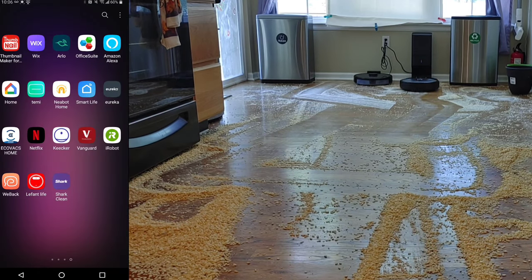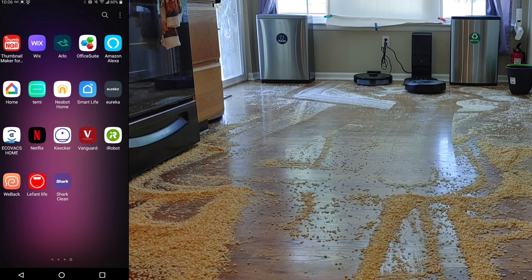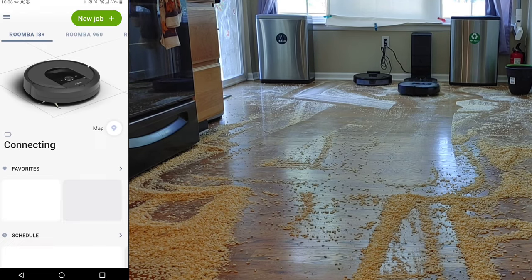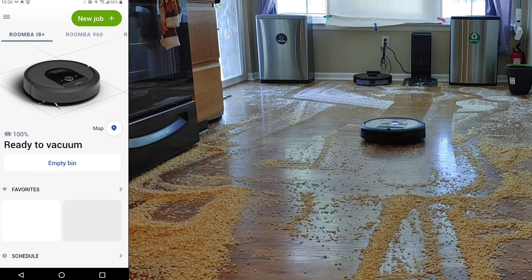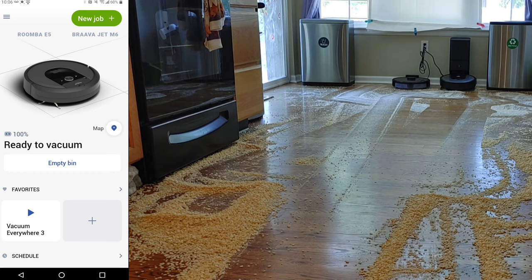Okay, so let's go ahead and jump into the iRobot app. What do you guys think about the icon? It looks pretty cool. Once we jump into it, you'll be greeted with a nice little animation and it has the R for iRobot. Cool. So right now I have the i8 Plus loaded up, but you can see up top there is my list of robots, so I can scroll to the right or left to select a different robot.